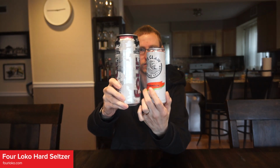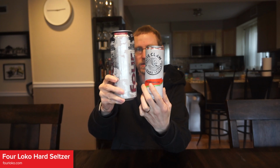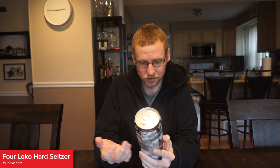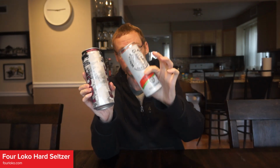Here's a can of White Claw for comparison, and here is Four Loko. Right, it's like 24 ounces, something like that. 23.5 ounces, whereas this is 12. There's not much in the way of nutrition information on this, so I don't know how much sugar, how many calories, or anything. It literally just says alcohol facts, serving size, 5 fluid ounces, servings per container. There's 4 3/4 servings per each can, and the alcohol by volume is 12%. So 12% alcohol in a can of this, 5% in this.